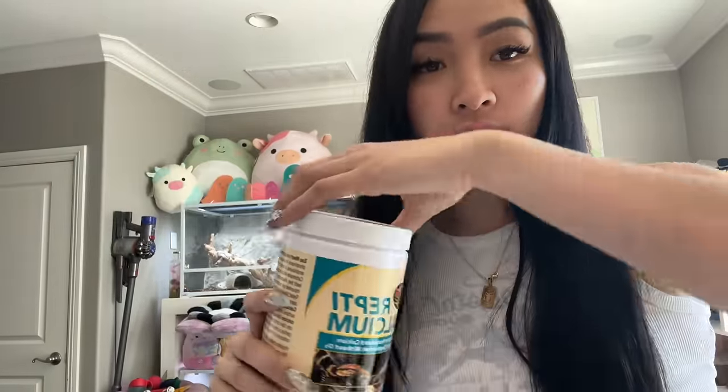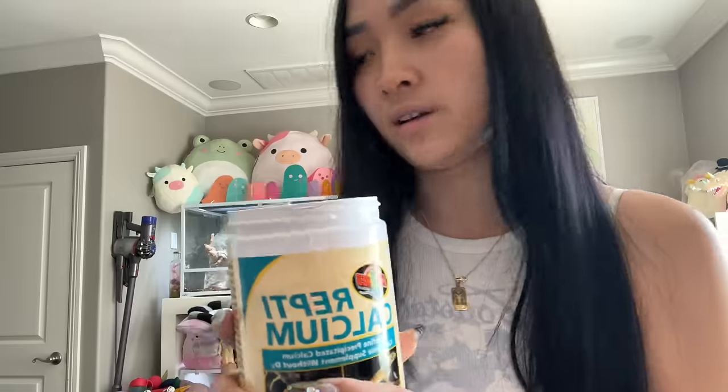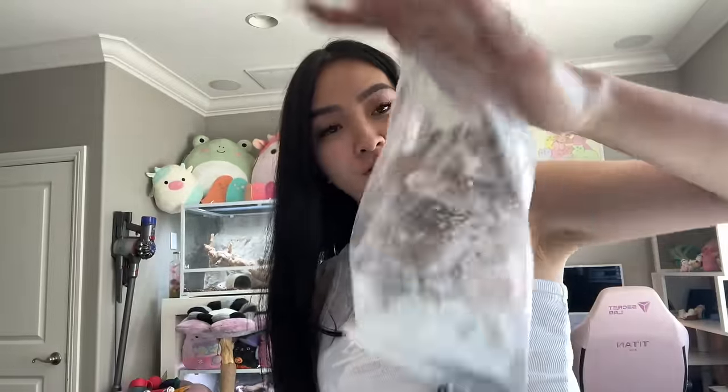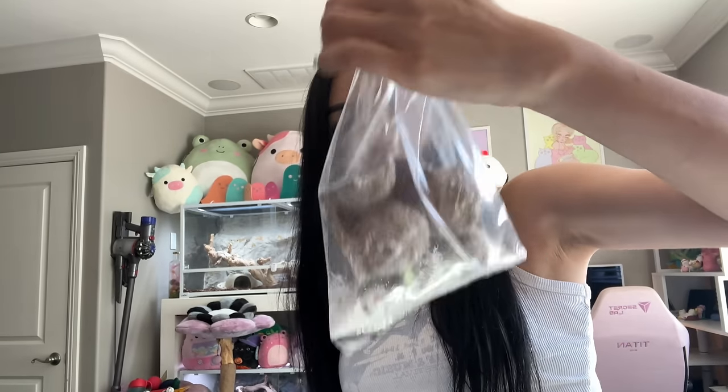So we're gonna dust these off with a little bit of calcium. I was gut loading them for a few days. So yeah, I think there's a couple of dead ones though that I'm gonna have to remove. So as always, we're gonna dust them off with some Repti-Calcium. So I'm just gonna put a little bit in this bag and then we're just gonna shake the bag on top like so. I think I might have put too much. Oh gosh, I definitely put too much.